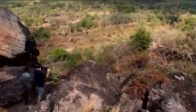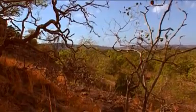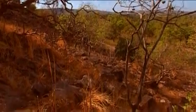Arnhem Land itself is like stepping back in time. You go into Arnhem Land, it's got some of the world's very best rock art sites. You can access a couple of places in there. You can join a tour with an Aboriginal guide, which is great.